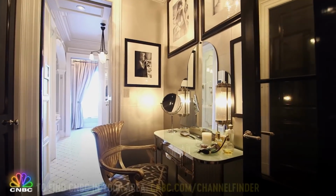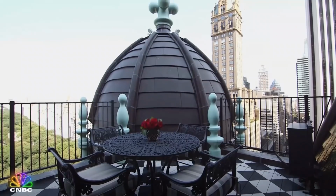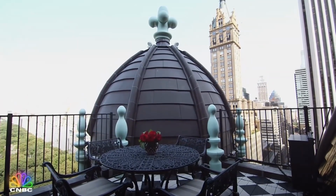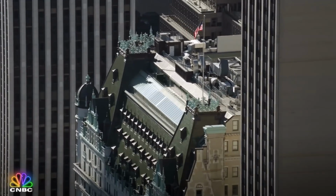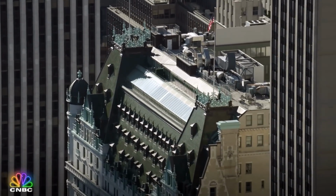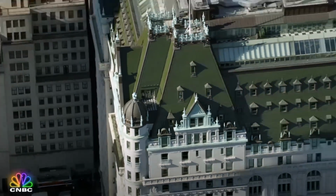So what makes the Plaza's crown jewel residence worth a cool $50 million? Well, Tommy sums it up like this. Location, location, location. And I think also the fact that they'll never build another building like this, and they'll never build another apartment like this ever, anywhere.